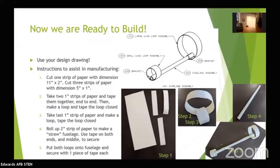Hello. Okay, so I got my materials here. I have my piece of paper that you guys already gathered. I have some scissors. I've got a ruler. I have some tape, and I also have a pen. Okay, so let's do step one.